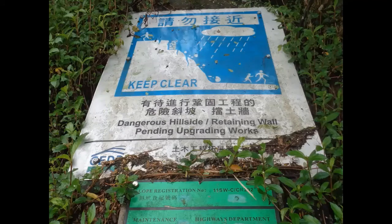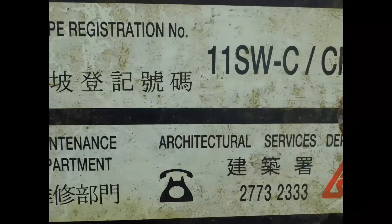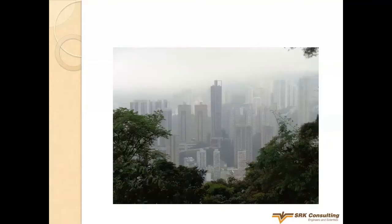These slopes are all signed and registered. If you're the design engineer, your name and your telephone number go on this plaque, and if something happens, if cracking starts, your number is the first number to be rung, and you have to go out and see what's happening. As you can see, the registration number of the engineer who designed the slope is there, and you will get called if it is your slope, and you'll have to go out and do something about it and hope it's not too serious. That's looking down on Hong Kong from where that plaque was.